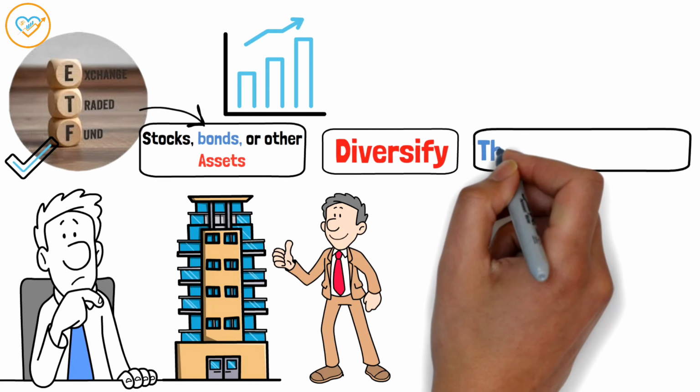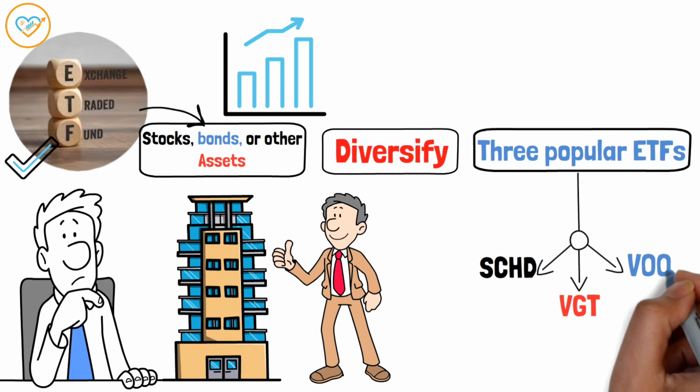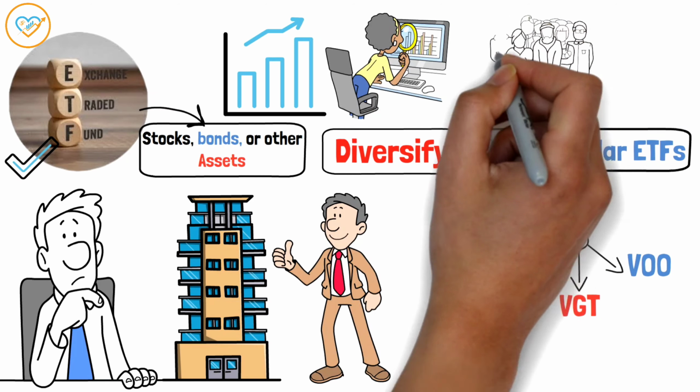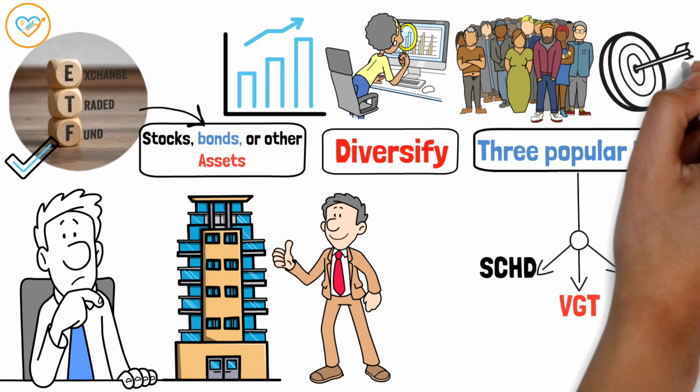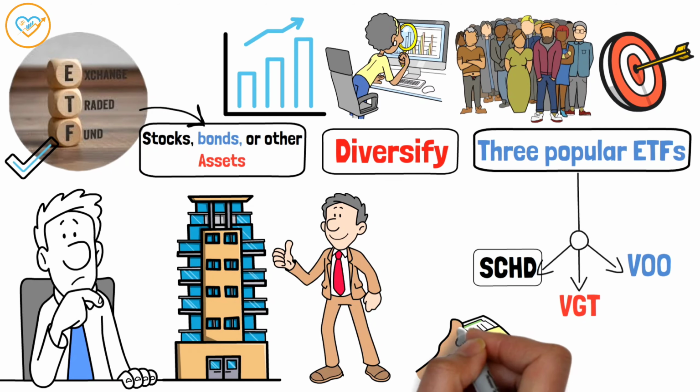Today, we'll look at three popular ETFs for long-term investing: SCHD, VGT, and VOO. Each of these funds has a unique focus, so they can appeal to different types of investors depending on your goals. First up is SCHD. This one is all about dividends. It invests in high-quality dividend-paying companies, making it a great choice if you're looking for regular income along with growth.